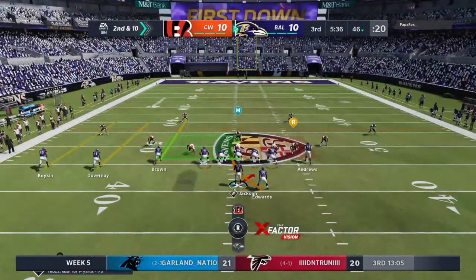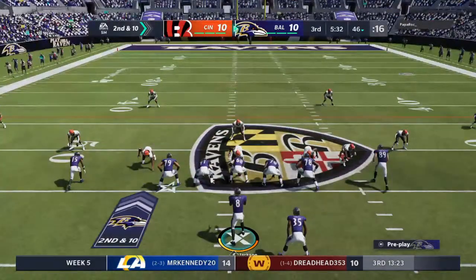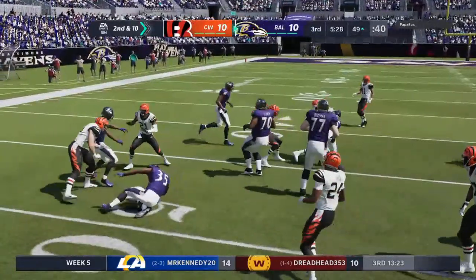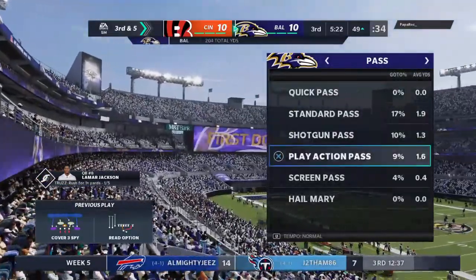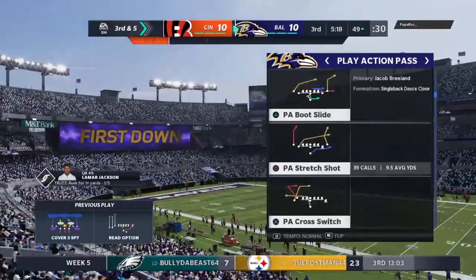Officially nothing on that last run. They'll try again 2nd and 10. Out of the gun, they give to Edwards. And across midfield he goes and into Bengal territory. And there's a run to be happy with. Good, solid yardage. He'll take that anytime you hand the ball to him back. 3rd and 5.